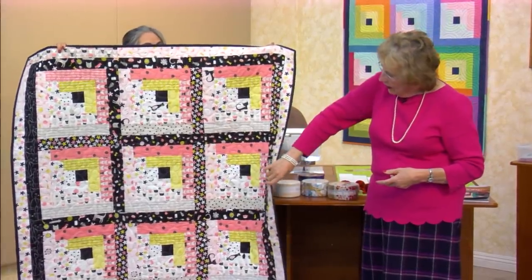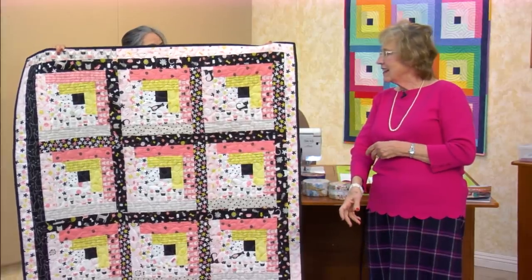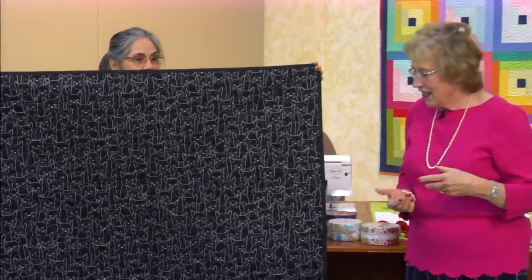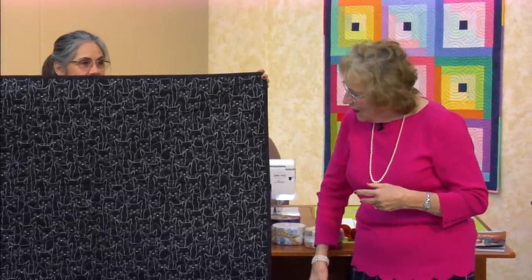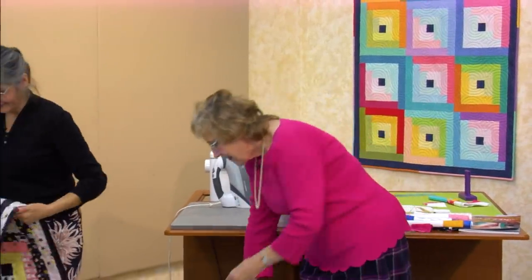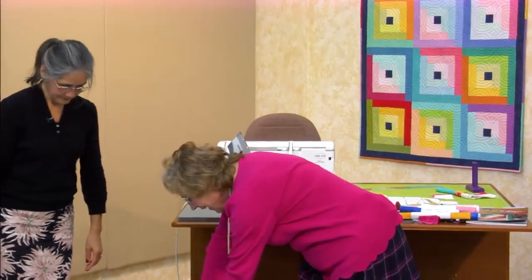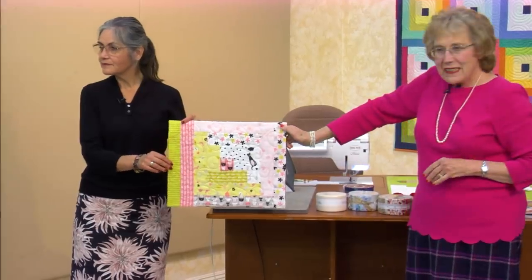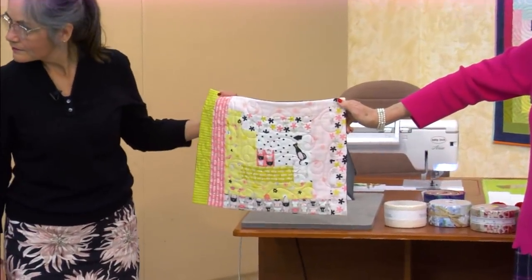And on the back, you have to show it. We have more cats. Isn't that cute? Have you seen the little kids wearing the cat ears around? I know that Kylie always has it on. So that was the quilt, and what was left over, we had Kylie and Zoe make a little placemat. Isn't that cute? Very, very cute.